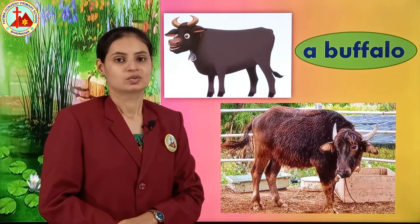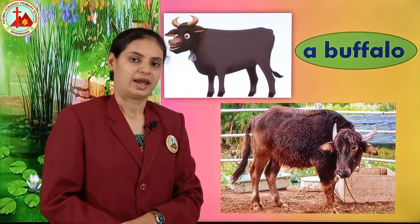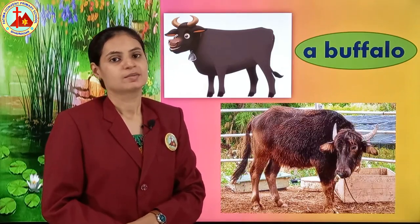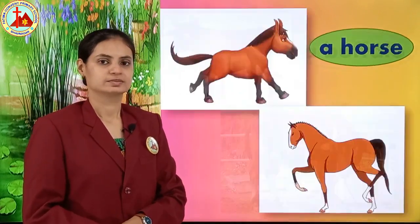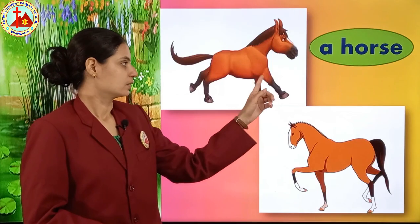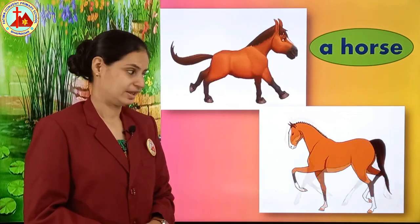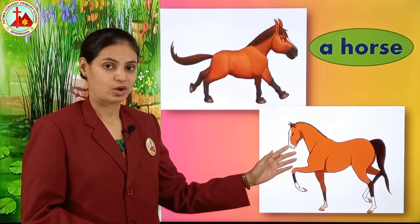Yes, children. So, we get milk from cow, goat and buffalo. All these three animals are milk-giving animals. Let's move ahead. This is which animal? Horse. Have you all sat on a horse? Yes, for horse riding.